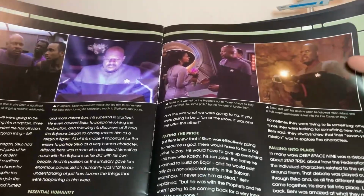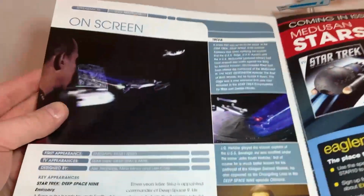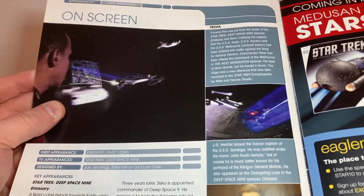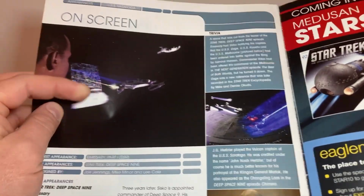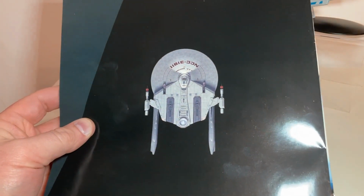And, of course, his new girlfriend, and getting ready to take down Gul Dukat, who is possessed by the Pa-Wraiths. Willingly, I might add. But of course we have a couple more shots of Wolf 359, and we end with a top orthographic view of the Saratoga.